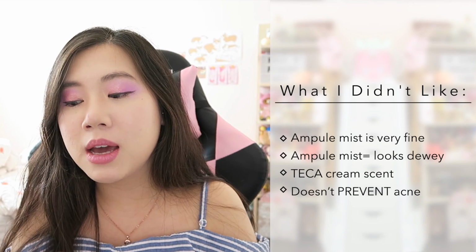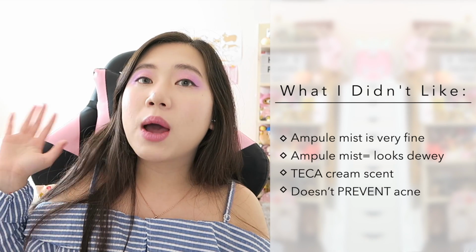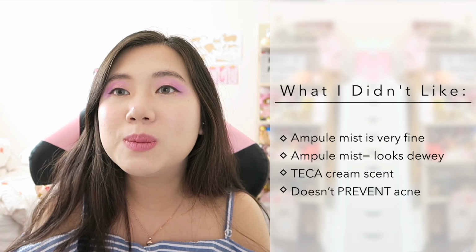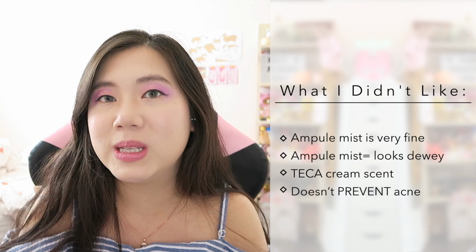Another thing about the mist is that it makes your skin look very dewy. A lot of people out there want to achieve the dewy look. However, because I'm naturally oily, it just makes me look oilier. It doesn't feel greasy, it just makes my skin look greasy.